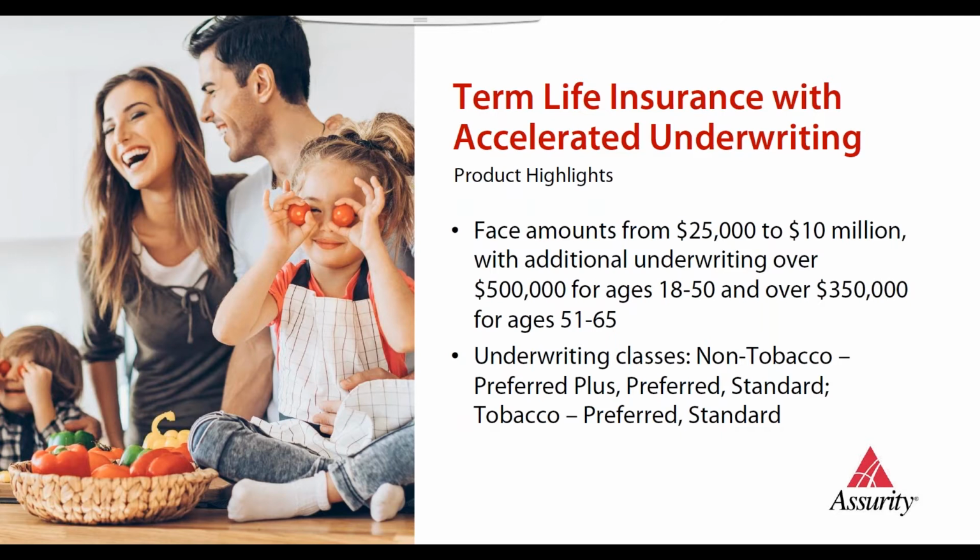If we do go above these face amounts, just keep in mind that it's going to work like a regular term life insurance policy as far as the underwriting process. An exam would be required on that. So this is just for that instant decision possibility with these face amounts.